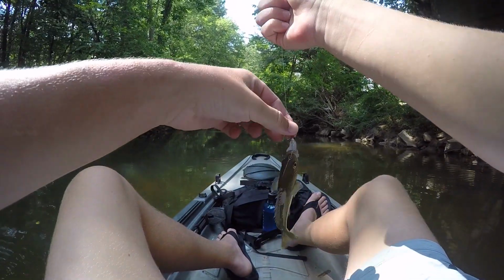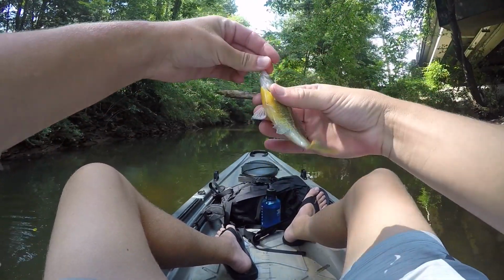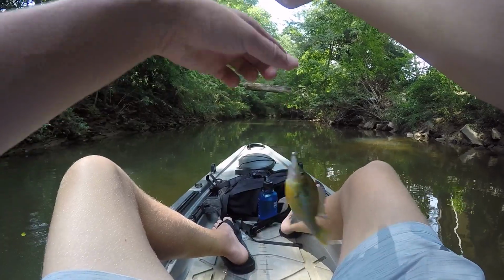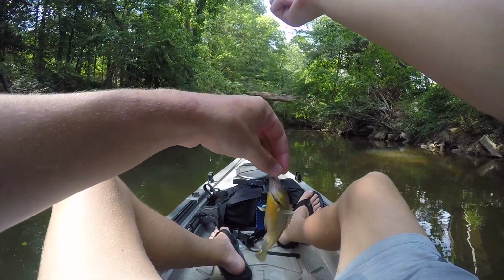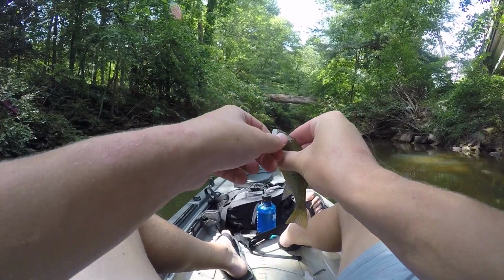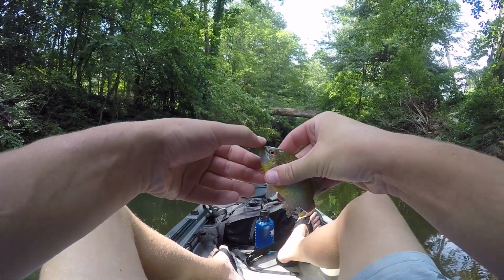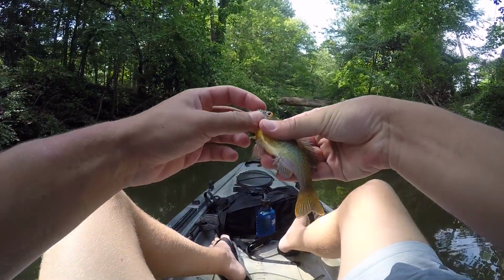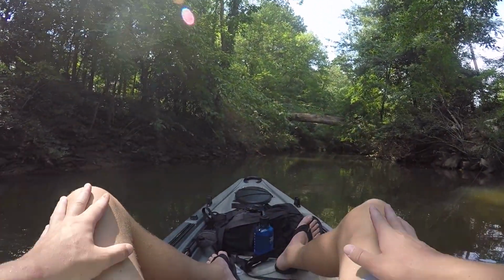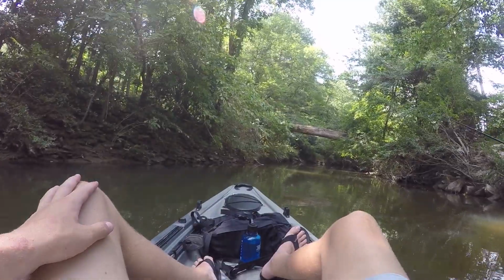So I've been getting a pretty good amount of hits. Most of the fish have just been really small, so I think they had trouble getting this little swim bait in their mouths. But that guy got it way down there, and it's another little red breast, so I'll take him. That's probably most of what we'll catch today, but I'd love to run into a little bass.